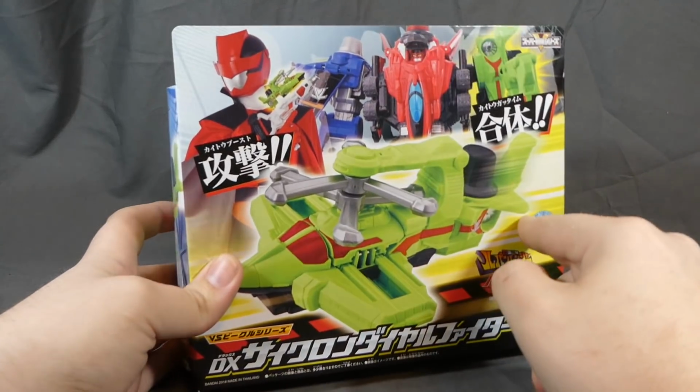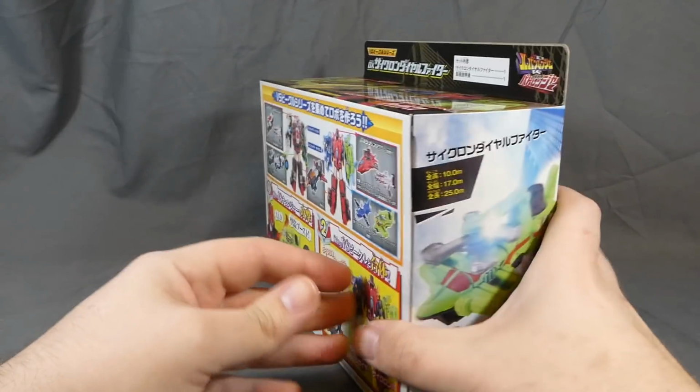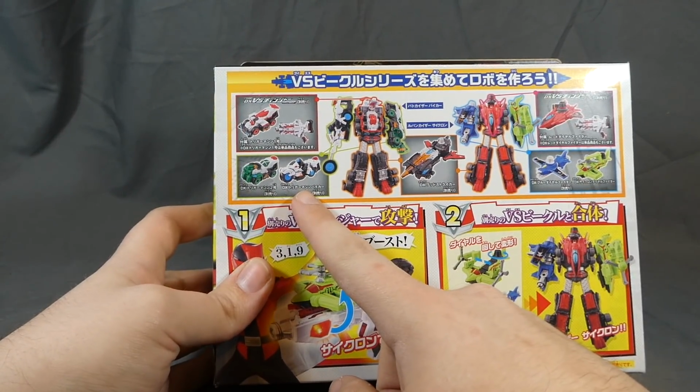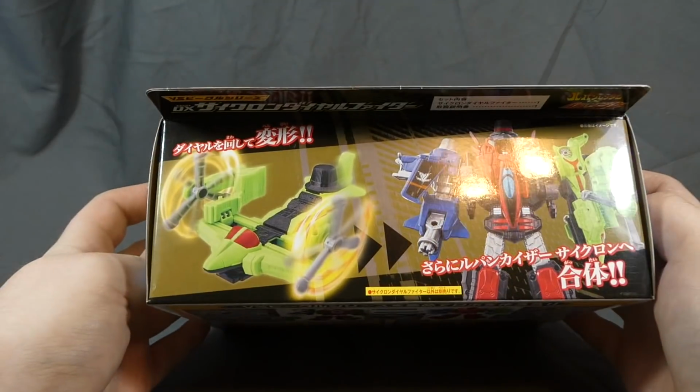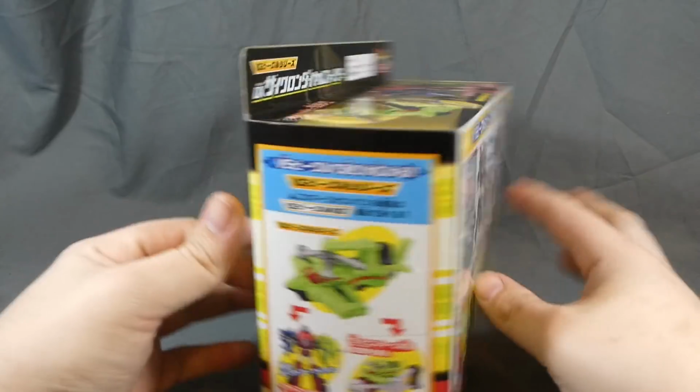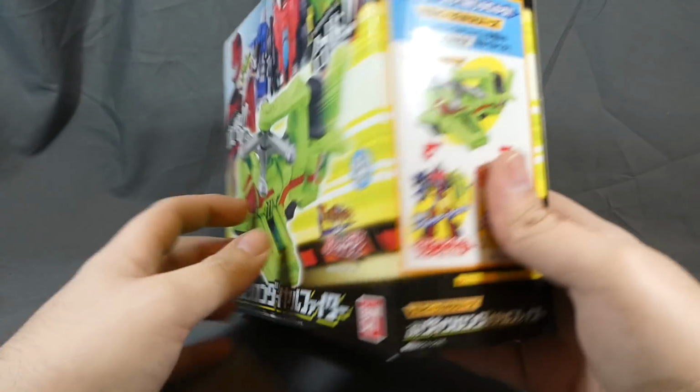So you got all the cool pictures up on the front of the box, Cyclone Dial Fighter on the side, all the functions on the back, and to show off the Trigger Machine Biker, which we'll take a look at next, was released alongside this. You have Lupin Kaiser Cyclone up on top here. There's the attack mode and all the cool functions on the side as well.